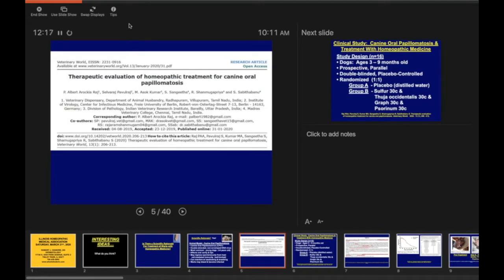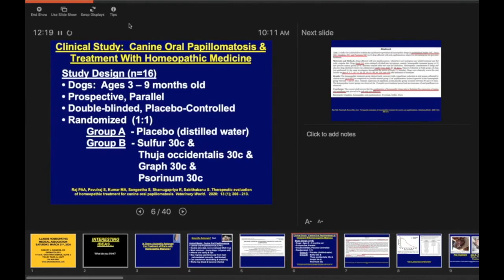And it just so happens, if you look a little closer, that the combo, one of the ones just like one of our attendees just discussed, is Thuja. And of course Thuja is probably one of the number one remedies for oral mucosal warts in humans. That's actually a rubric. So you gave a combination. Yes.